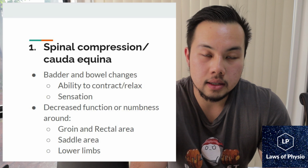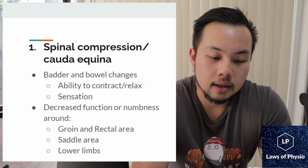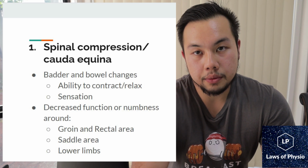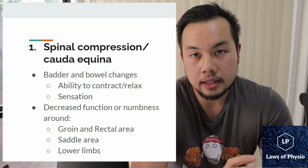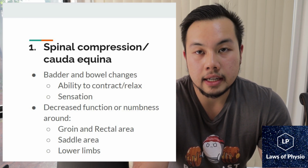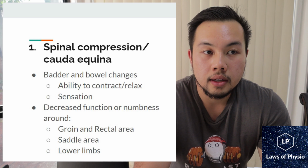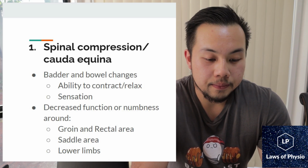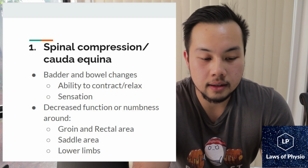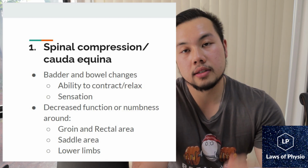The first one is spinal compression or cauda equina. The main thing we look for is, do you have any issues going to the bathroom? So are you having any issues contracting or pushing either through the front or the back? Are you getting any numbness, any pins and needles, or any tingling in your genital area or your back area? That's usually a sign of spinal compression, and we normally have to refer you on to get a scan to make sure, or refer you to a specialist to look out for you there.